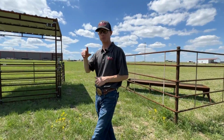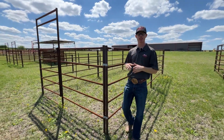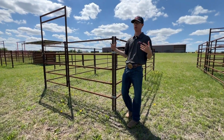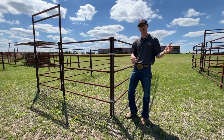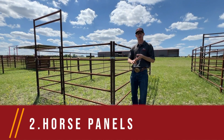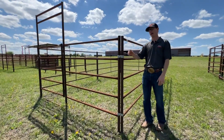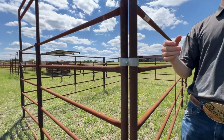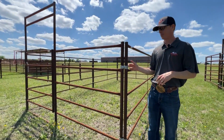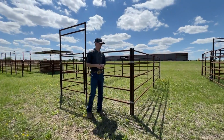So let me talk to you about our horse panels. Quickly after we started manufacturing full-time continuous fence, we had a lot of people asking about horse panels. So we're like, well shoot, if we're offering continuous fence, we got to start offering horse panels. And so we started with our 4 and 5 rail standard panels out of the same material, 1.25" 14 gauge, and we have 1 5/8" posts for our posts. All of our panels are mounted with panel clamps for an easy connection to install portable horse and livestock fencing.